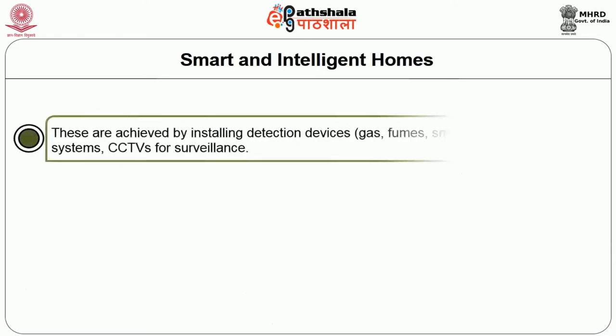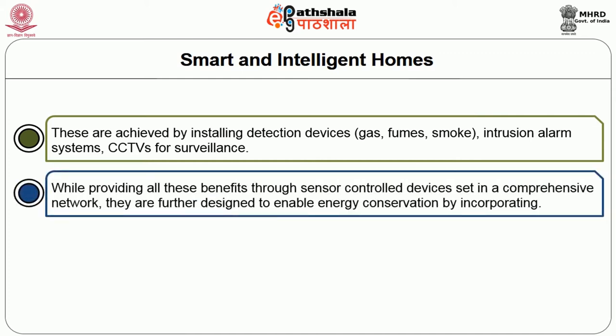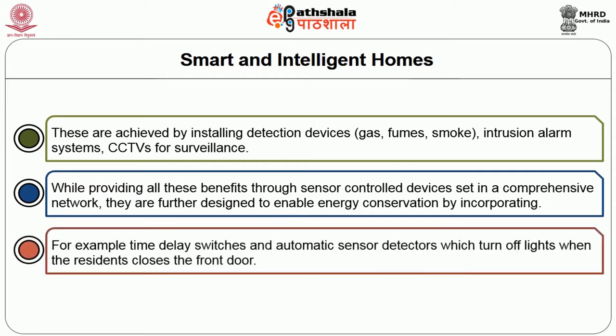These are achieved by installing detection devices for gas, fumes and smoke, intrusion alarm systems, CCTVs for surveillance and the like. While providing all these benefits through sensor control devices set in a comprehensive network, they are further designed to enable energy conservation by incorporating, for example, time delay switches and automatic sensor detectors which turn off lights when the residents close their front door.